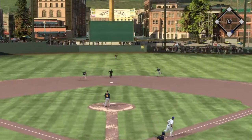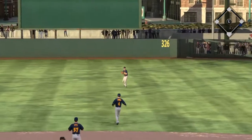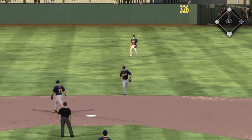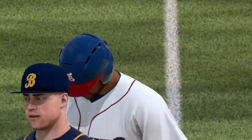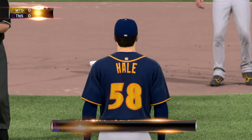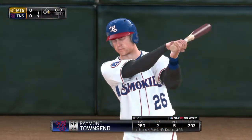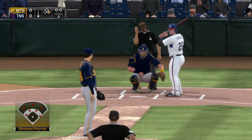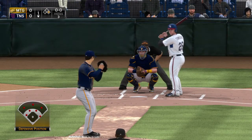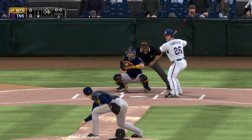Now here's a ground ball that'll get by the mound and into center field for a leadoff single. So far, so good. They get a scoreless top of the first, and now a leadoff single to start things in their half. Raymond Townsend will stride in now. Two hits for him, including a home run in last night's contest.